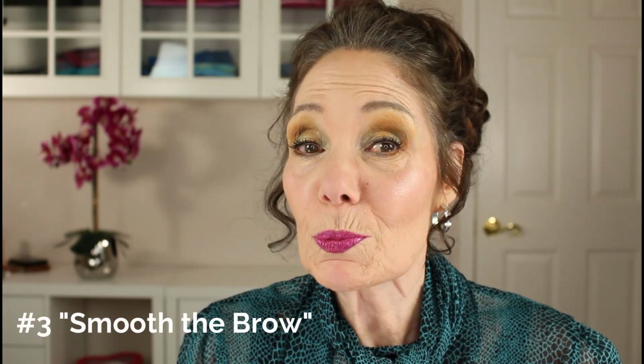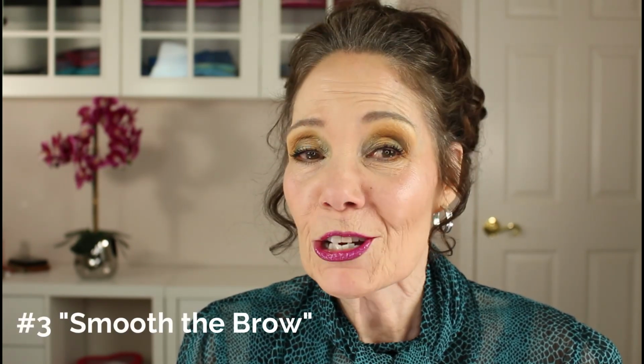The third exercise is a relaxing one called Smooth the Brow. It releases tension in the forehead and also increases collagen and elastin, which are natural plumping agents in the skin. All you need to do is place your index fingers on the center of your forehead area and then sweep your fingers horizontally across your forehead and lift them up when you get to your hairline. And do this gently so you're not dragging across the skin, and we'll do this one 10 times.